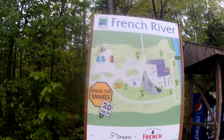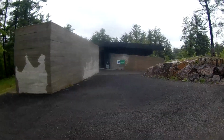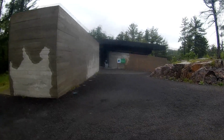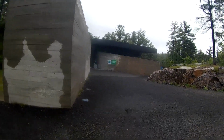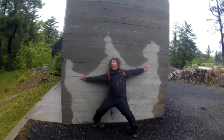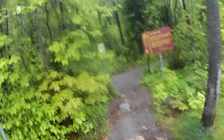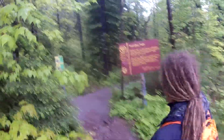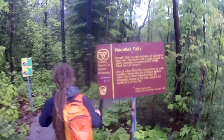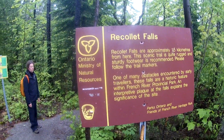This is just a little map of the visitor center area. Very cool. A little bit closer shot of the French River Visitor Center, which is closed right now. It's okay. Yeah. This is a cool hike. Gonna go hike down to some falls and also see a big 1.5 kilometers from here. The scenic trail is quite rugged and sturdy footwear is recommended. Please follow the trail markers.